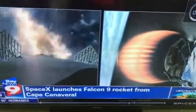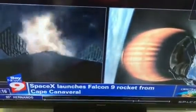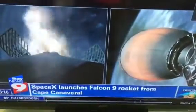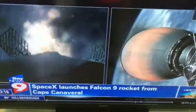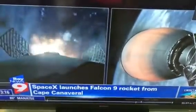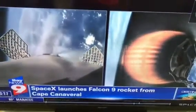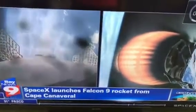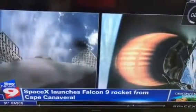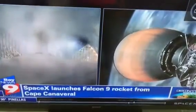First stage entry burn is started. This is ignition of the entry burn. This burn will last for about 20 seconds. 3-engine entry burn on the first stage on the left. Stage 1 entry burn shutdown. We have confirmation of a good shutdown of the first stage entry burn.